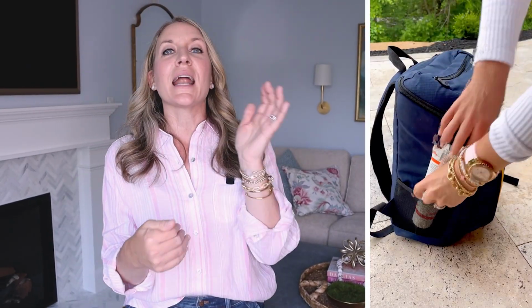There's pockets on the side, a pocket on the top, so a lot of times I might stick snacks in the top pocket and then fill the cooler up with ice and drinks. But honestly, we've used this just taking it to the pool to just hold wet bathing suits and towels. So very versatile because it has that cooler liner in the inside. So this is a really good one.